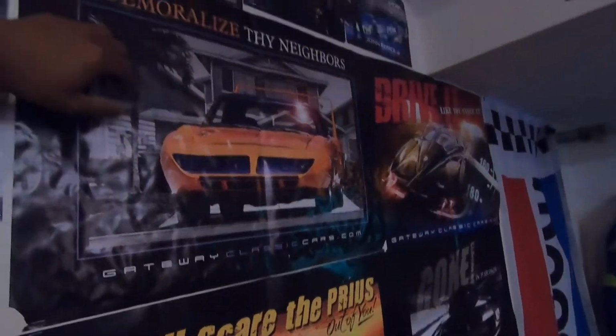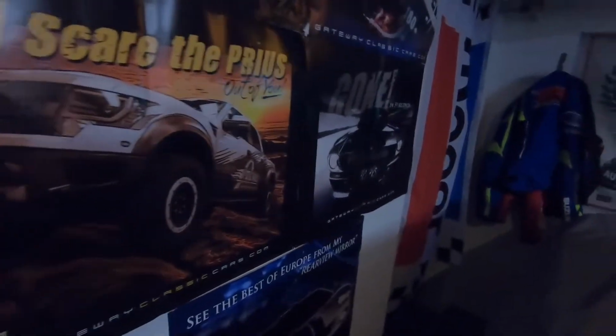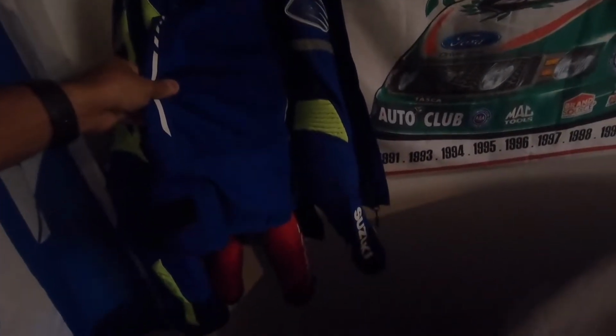And then, obviously, some other cool things that I got from Gateway Classic Cars that they gave me as a gift for having my car, of course, in their museum. We have a Mopar flag because you know I love Mopar as well, and love them Hellcats and stuff like that. Love anything American muscle. Suzuki and Ducati jackets, of course.